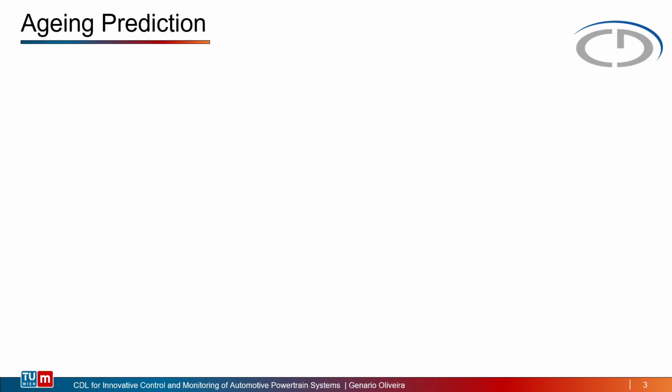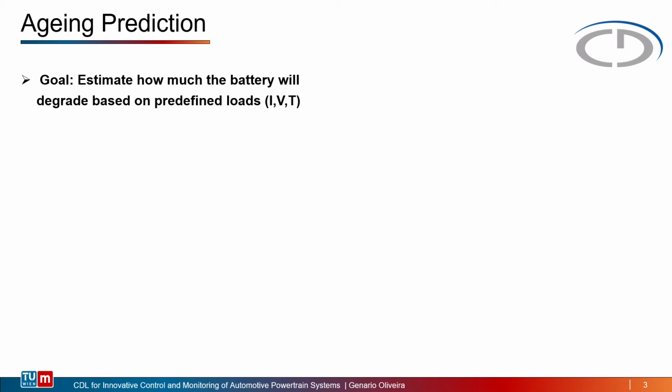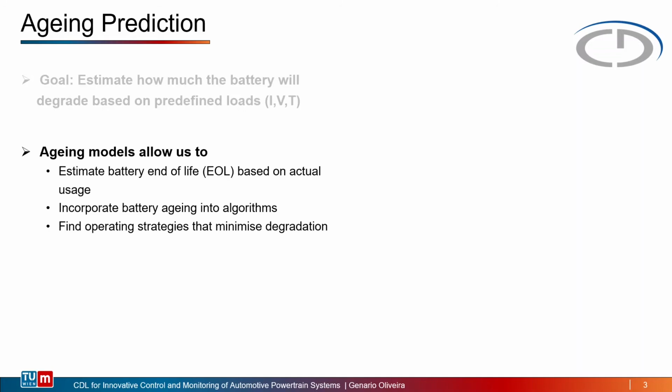The first topic then is regarding aging prediction. The goal here is to estimate how much the battery will degrade based on some predefined operational data. Here we're using the current, the voltage, and the temperature of this lithium-ion cell. These aging models allow us to estimate the battery end of life based on actual usage, all while incorporating the battery aging into algorithms and finding operating strategies that minimize such degradation.